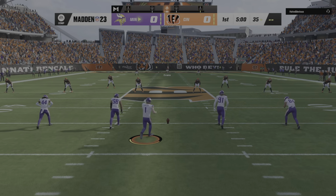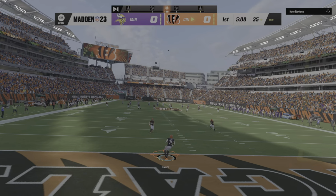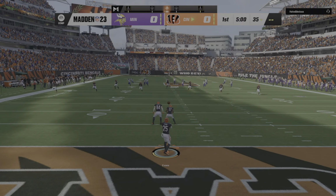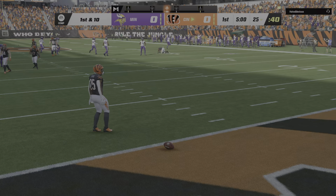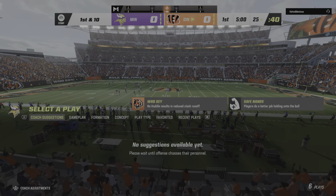Florida Atlantic man Greg Joseph ready to get this one started. And we are underway from Cincinnati. And this will go as a touchback, and they will begin things at the 25.